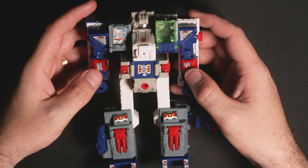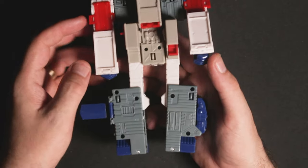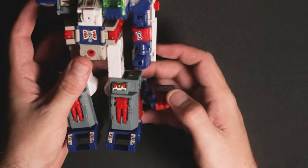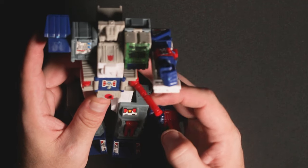I mean, the plastic, I wouldn't want to play with this too much. It doesn't weigh anything. You can probably see from the back, the legs even, it is hollow as a mofo, man. But he's got his big gun on the leg here, like you would on the original G1 Fort Max. He's even got little hip guns that kind of come out.